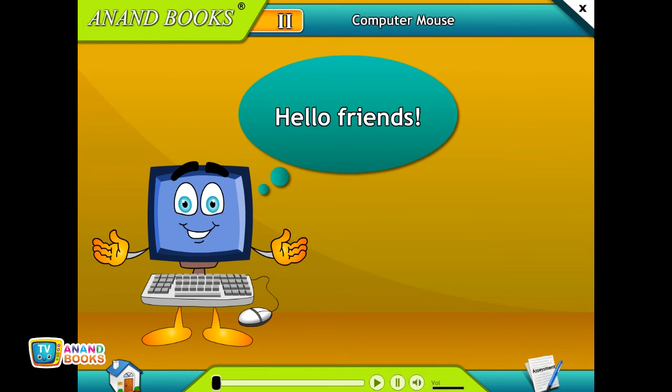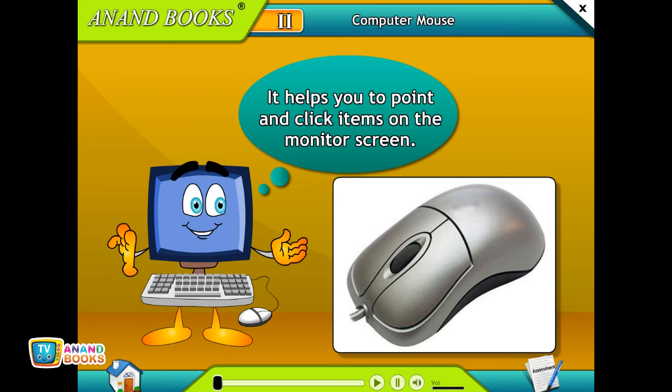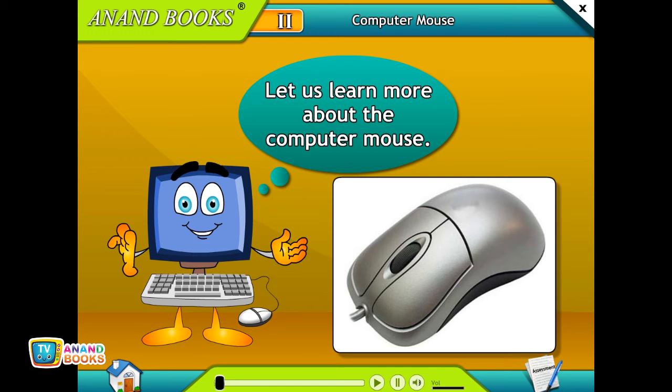Hello friends. Do you remember the computer mouse? It helps you to point and click items on the monitor screen. Let us learn more about the computer mouse.